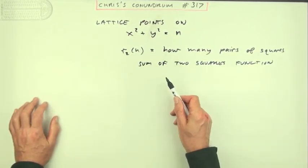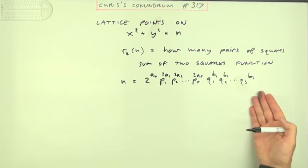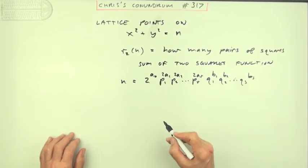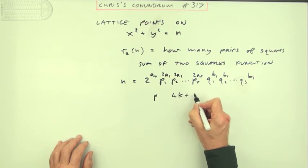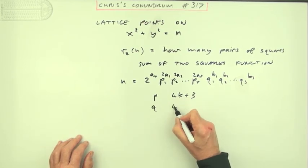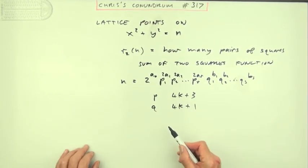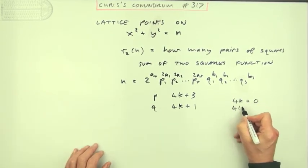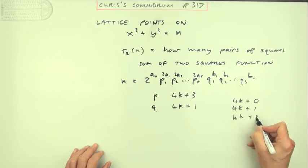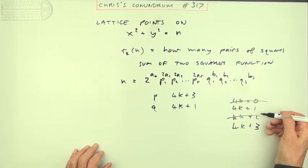Now, it gets quite involved. The first part of it is to write n as a product of its prime factors, like this, where p and q are the two different categories of prime. Where p is a prime of the form 4k plus 3, and q is a prime of the form 4k plus 1. Now, those aren't formulas for a prime, because obviously, if k is 3, that's not a prime number. It's just that all primes must fall into one of those categories, simply because all numbers are either a multiple of 4, or there's a remainder of 1, or a remainder of 2, or a remainder of 3. They can't be primes if they're even, so all primes must fall into one of these two categories.